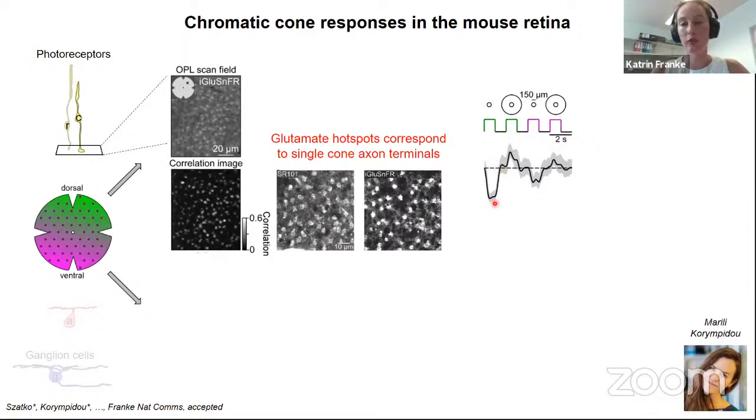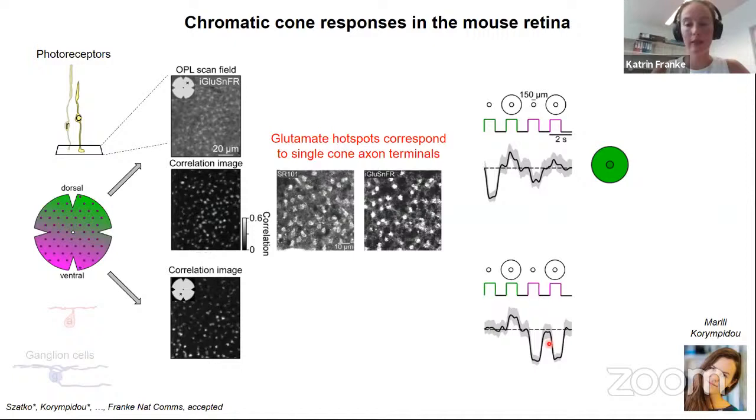Now, the advantage of our whole-mount approach is that we can also look at the chromatic preference of the spatially extended surround. For this cone, you can see an antagonistic surround response that's also green dominant, showing that the cell has a center and a surround chromatic preference of green. Now we can repeat this experiment in the ventral retina, and we find that, in line with the opsin expression, the cell has a UV-dominant center response. However, if the cones have an antagonistic surround, this is always green dominant, resulting in color-opponent center-surround receptive fields of these neurons.